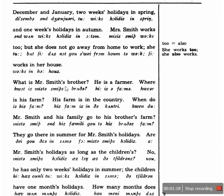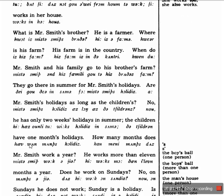What is Mr. Smith's brother? He is a farmer. Where is the farm? His farm is in the country. When do Mr. Smith and his family go to his brother's farm? They go there in summer for Mr. Smith's holidays. Are Mr. Smith's holidays as long as the children's? No, he has only 2 weeks holidays in summer. The children have 1 month's holidays.